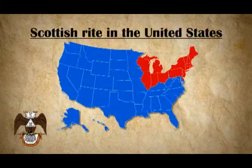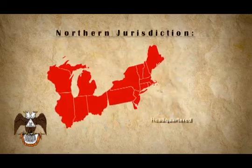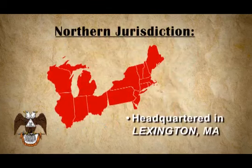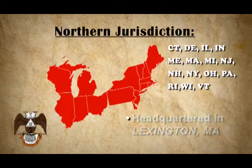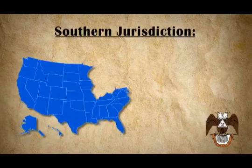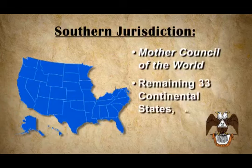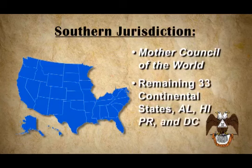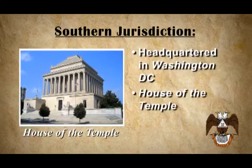The United States is divided into 2 Masonic jurisdictions. The Northern Masonic Jurisdiction, headquartered in Lexington, Massachusetts, comprises the 15 northeastern states north of the Mason-Dixon line and east of the Mississippi River. It was ratified in 1815. The Southern Masonic Jurisdiction, called the Mother Council of the World, comprises the remaining 33 continental states, Alaska, Hawaii, Puerto Rico, and the District of Columbia. It is headquartered in Washington, D.C., at the House of the Temple.